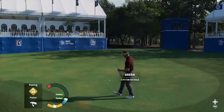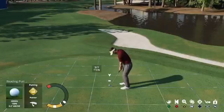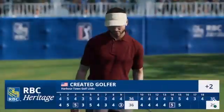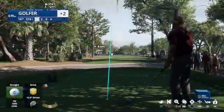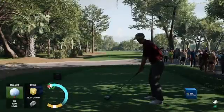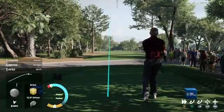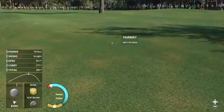Oh, missed it right. Just didn't have the right line. Okay, a solid par here at the 15th. And he'll remain at 2 over par. That will do just fine.